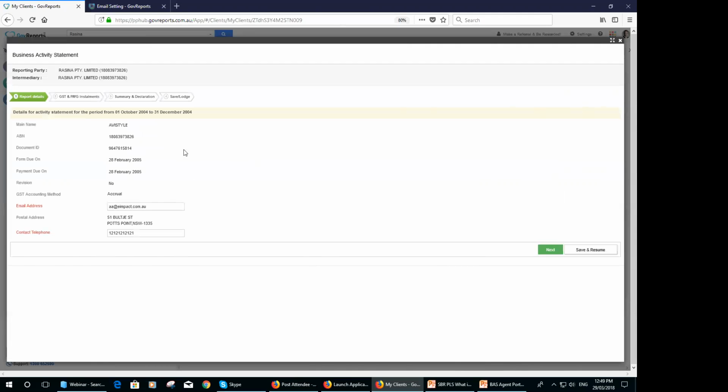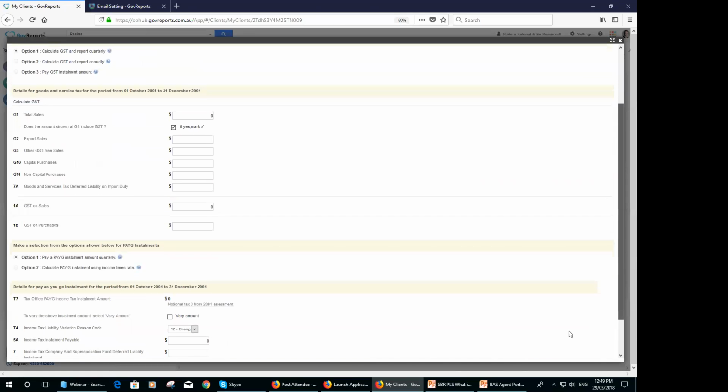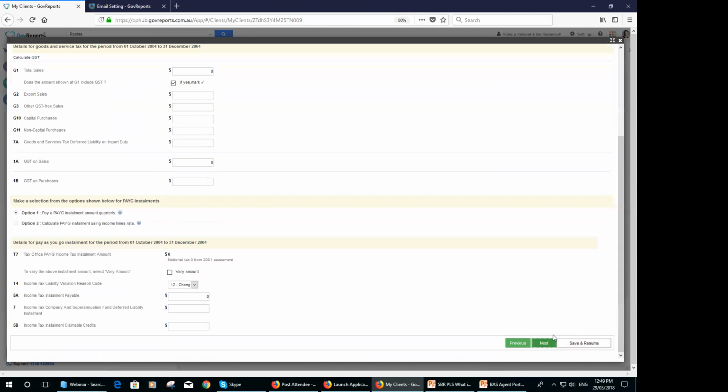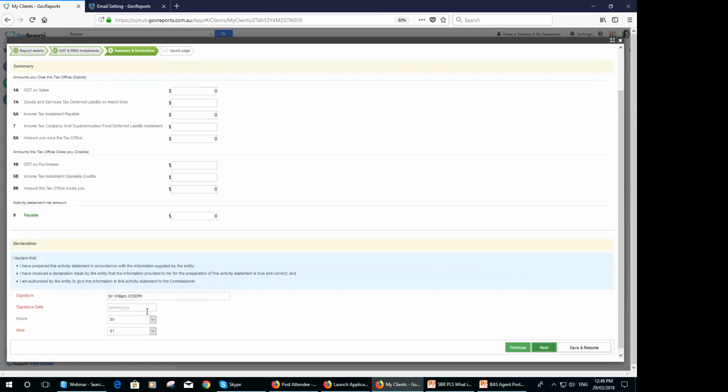Just make sure that all the information that you have there is correct. Once you're happy with that, these are the pre-fill from the ATO. Nothing can be changed there. As a BAS agent, you would have the figures to fill in the details here, but for today's purpose, I'm going to just assume that for this particular client, we did not make any sales or have any activities during that month. So we're going to have a blank or 00 everything.